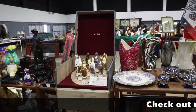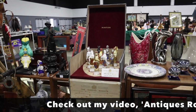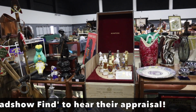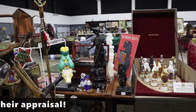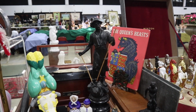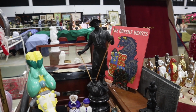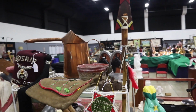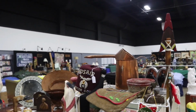The Minton Queens Beasts, you can hear me talk all about them in the video I did on Antiques Roadshow. You'll see that in my listings. This Spelter piece is very fresh to me, from about 1890, and he's just got a really good design. And I just got a number of copper pieces, as you saw.